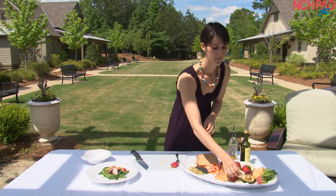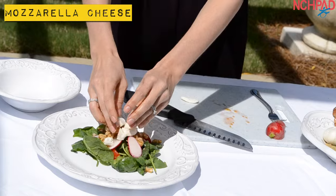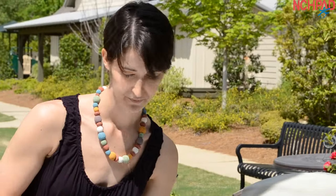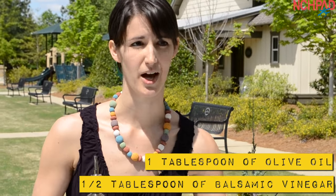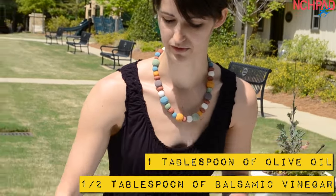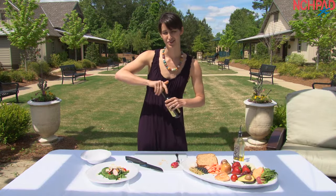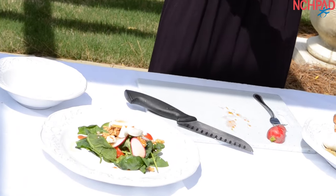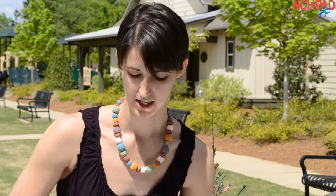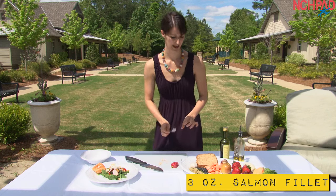And then I'm going to add in some just mozzarella cheese. Just slice it up, sprinkle it on. And then we're going to do salad dressing. So it's really just 1 tablespoon of olive oil and a half a tablespoon of balsamic vinegar or whatever vinegar that you prefer. So I'm going to drizzle it over. And now, of course, you can buy salad dressing in the grocery store, but it's probably more expensive. And if you get the low-fat version, then it's going to be high in sugar. So I say go with homemade. It's usually better anyways. So I'm also going to add in about 3 ounces of salmon fillet.